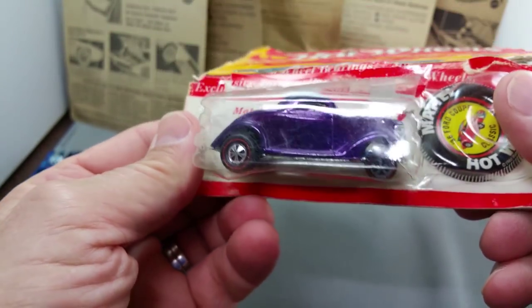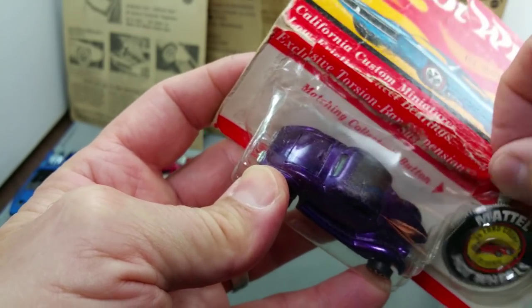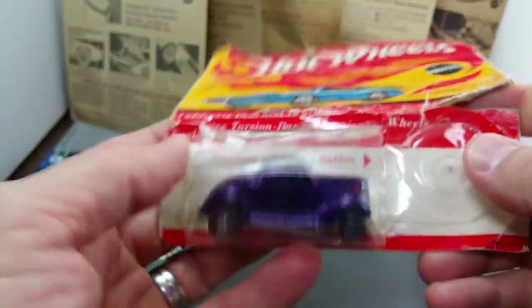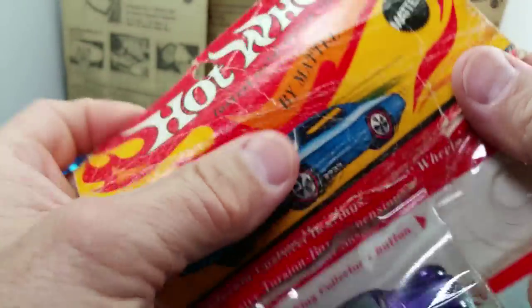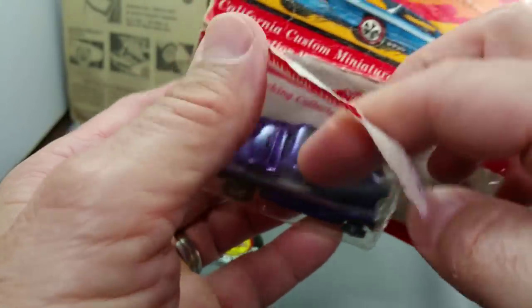Number five is a purple '36 Ford Coupe. Now, this package is really hashed. I mean, this is about as bad as you can possibly imagine. Look at that thing. Might have been folded up and put in a, I don't know how it got, how does it get that bad? Yeah, some kind of damage.